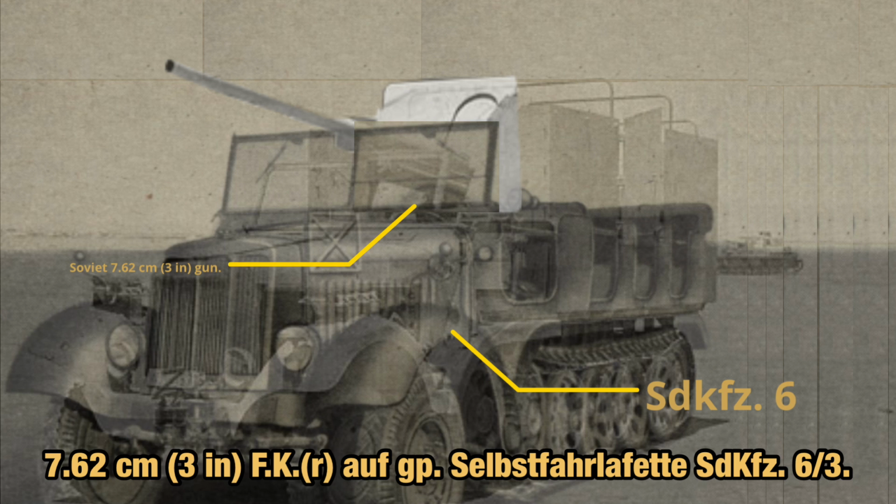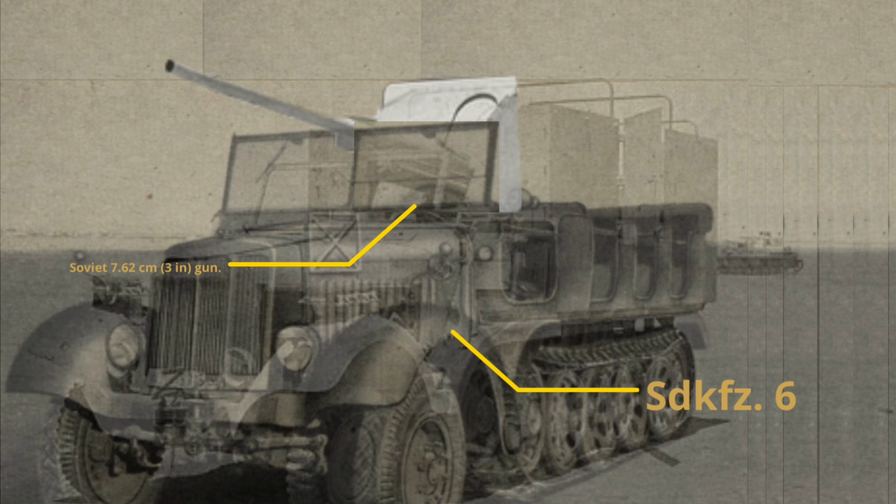Although it had limited protection and a small production run of only 9 vehicles, it played a valuable role in the anti-tank arsenal of Germany. With its increased firepower, it proved effective against most Allied tanks at the time. However, its impact on the overall war was modest because of its limited numbers.